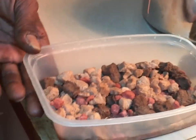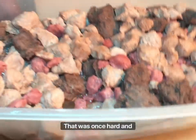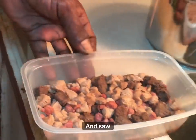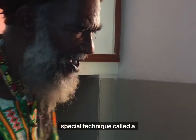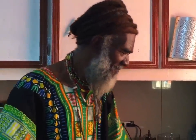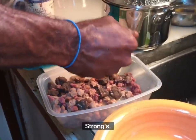Yes, this is the vita burger chunks and the soya chunks and the pepperoni that was once hard. You put a little water to it and put it in the microwave and get it tender and soft, ready to be well fried and seasoned up in the frying, and you add the other special thick leaf callaloo and the rest of the ingredients to make it eatable, craveable, and sustainable. Oh yes. Very important to note, Rasta, you squeeze out this water from the stones.